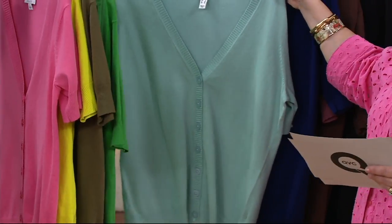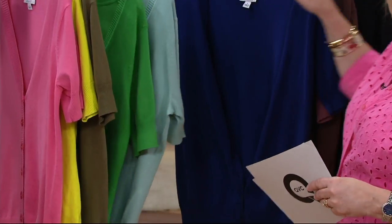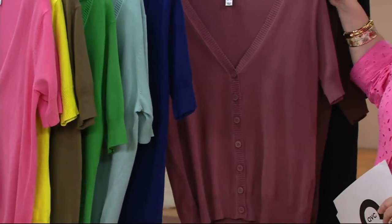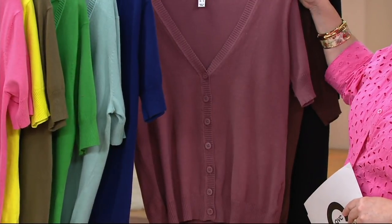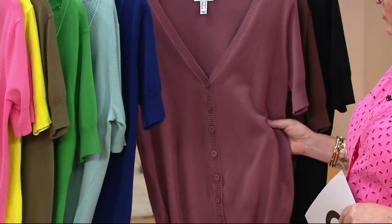Here's the one Tony's wearing, and this is seafoam green. Great summer color. We also have it in bright navy. Here's one of our newest colors. It's called rose brown. I love this color. That's been our new popular color, taking off from New Antique Rose.